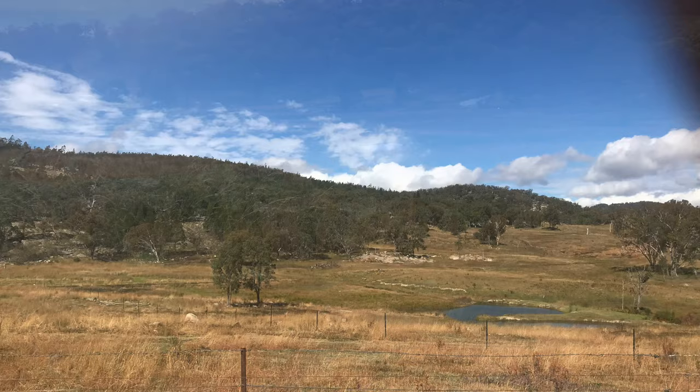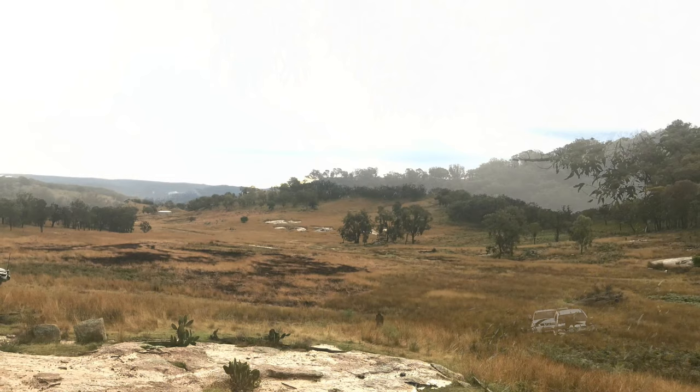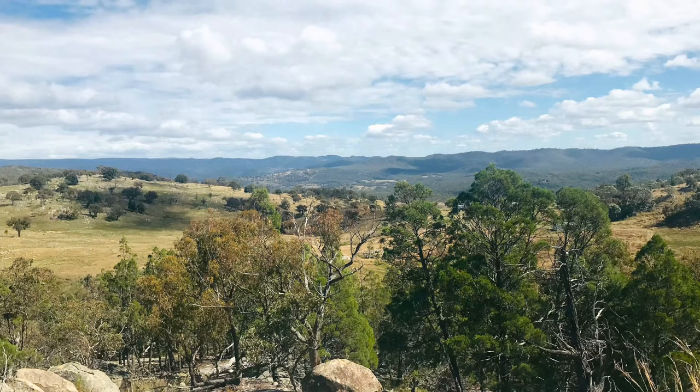The first few properties that we looked at in autumn were on Gunya Road. Neither of us could agree on the one we liked best, so we knew they weren't the ones for us. Some of the blocks were pretty rough. One was basically a granite mountain, which we climbed up and had a fantastic view, but not a lot of usable land.